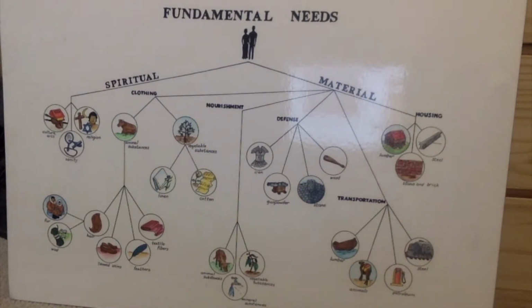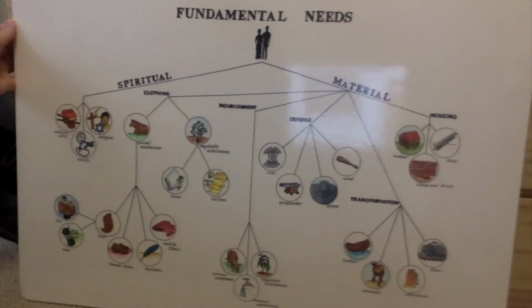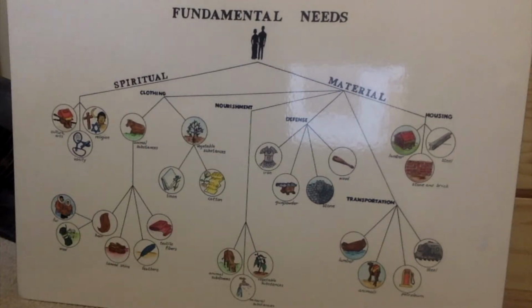Okay, everybody. So we're going to talk about fundamental needs today. All right, now I know some of you have definitely had this lesson, but what I wanted to do was look at it maybe in a little bit more of a deeper manner today. So we're going to go over what this chart shows, and then we're going to go over some follow-up work options. As humans, we know that there are things that we absolutely have to have in order to survive.